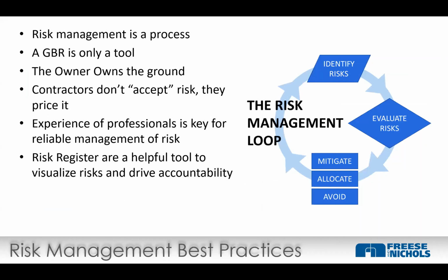So we could spend many hours talking about risk management. I've seen there's other great presentations on this. But as a high level effort, here's some key points. Risk management's a process. GBR is only a tool. The owner owns the ground. No one's going to accept that risk. They're going to make you pay for it. Experience of professionals is key. And risk registers are a helpful tool to both visualize and drive accountability.